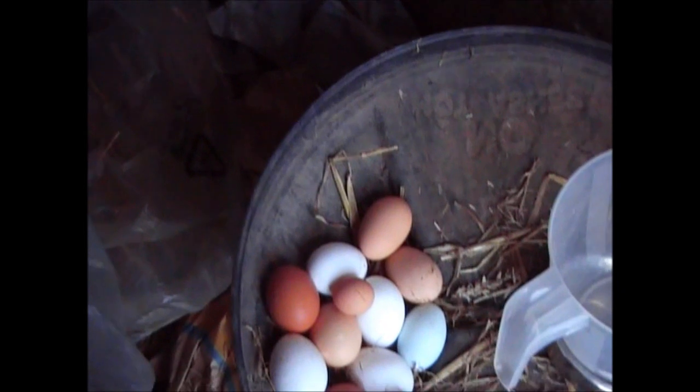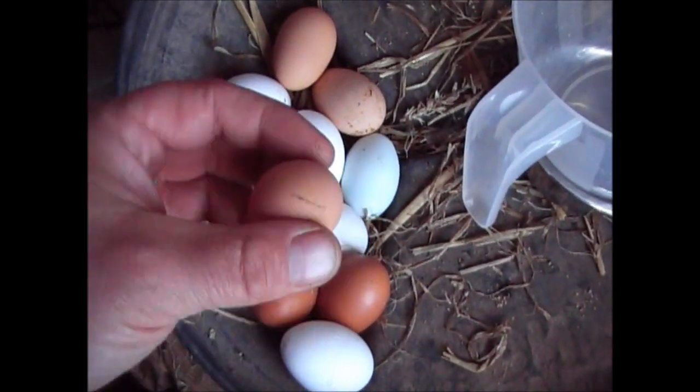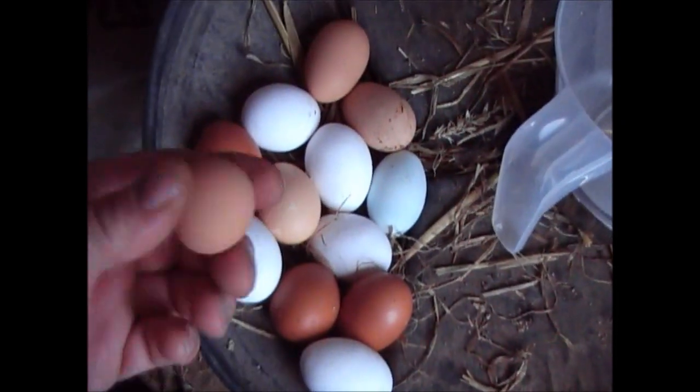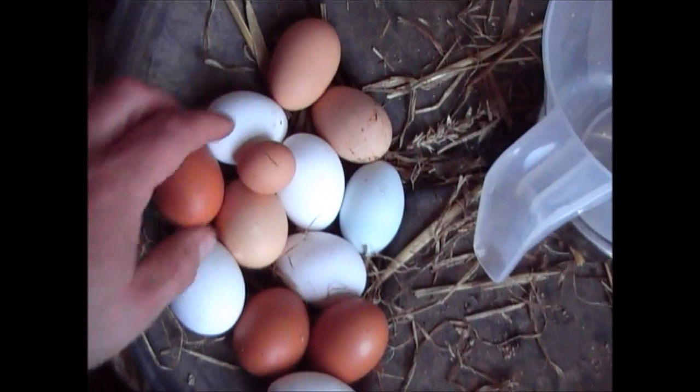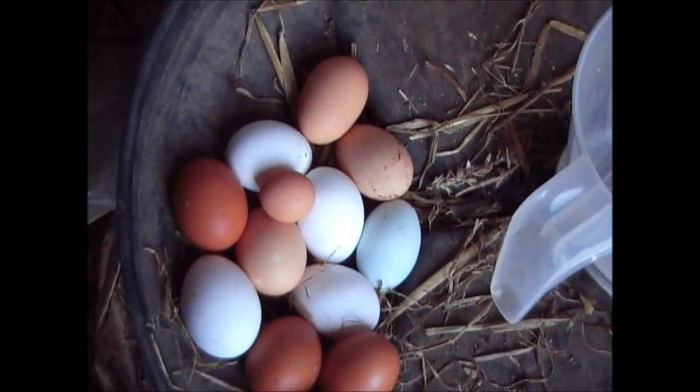Just come up to sort the chickens out, and I've found we've got a little teeny chicken egg today. I've not had one that small for some time, and that's from a normal sized chicken. But you can see in comparison to the others, it's rather small.